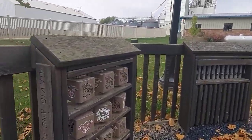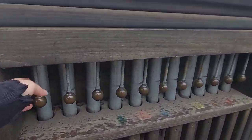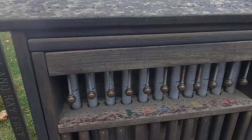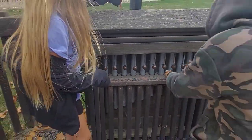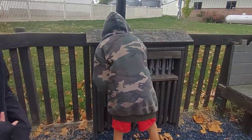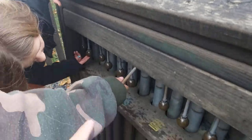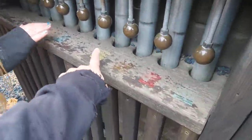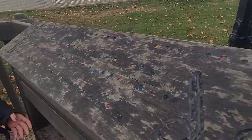I see music and I see, oh, it's animals because it's a farm community. I want these too. I once played this. Isn't that cool? Oh, when it was first made, these had colors, they're gone. The colors are down below. Yeah, okay. So you could play certain music, but it's kind of faded.